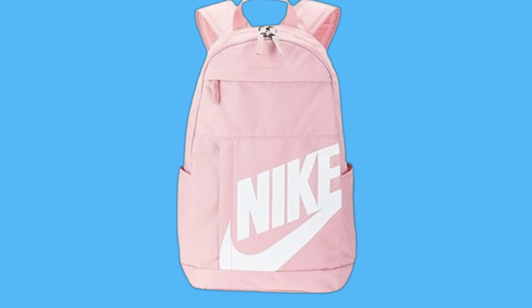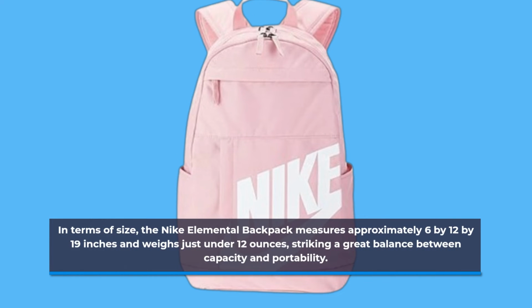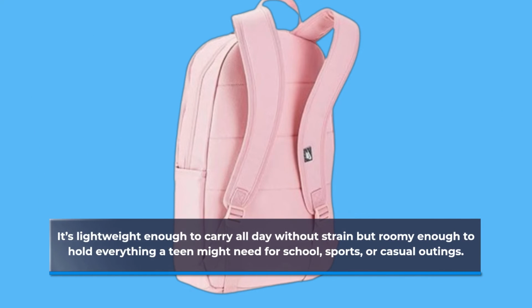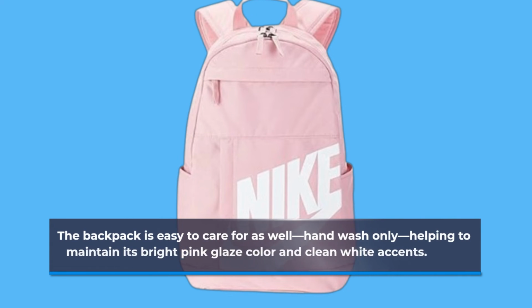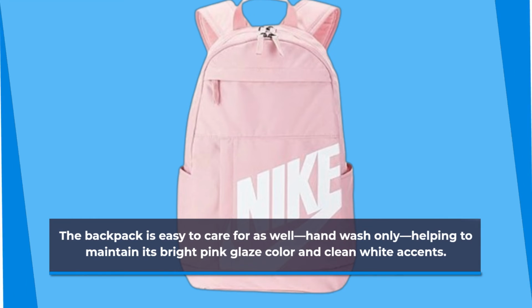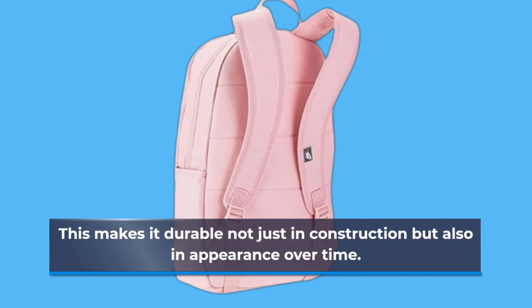In terms of size, the Nike Elemental Backpack measures approximately 6 by 12 by 19 inches and weighs just under 12 ounces, striking a great balance between capacity and portability. It's lightweight enough to carry all day without strain but roomy enough to hold everything a teen might need for school, sports, or casual outings. The backpack is easy to care for as well, hand wash only, helping to maintain its bright pink glaze color and clean white accents. This makes it durable not just in construction but also in appearance over time.